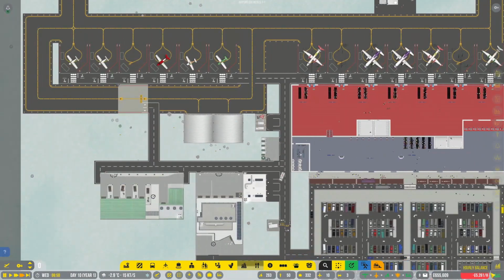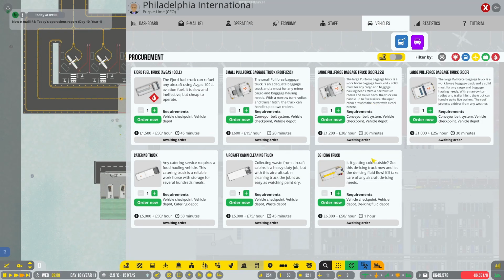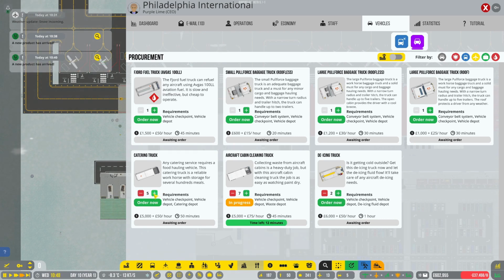So next thing we need to do is get the relevant vehicles so that we can actually start offering these services. First one is a de-icing truck. Since we've only got 1 pad at the minute, I don't see the need for any more than 2. Aircraft cleaning, I'm hoping that all of them will want it, so we've got 7 stands that would potentially want it, so I'm going to go with 7. We can always revisit that, and if we've constantly got too many, we can sell some. And similarly for catering trucks, perhaps not so many, 5.